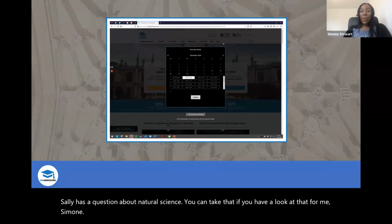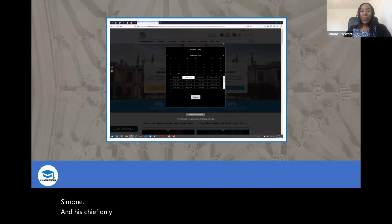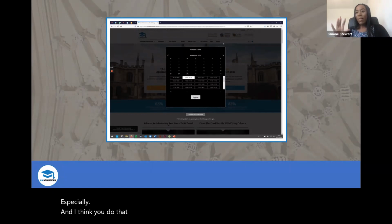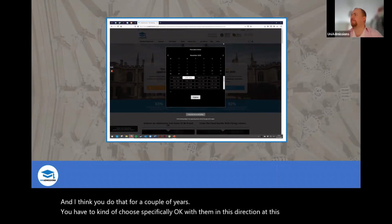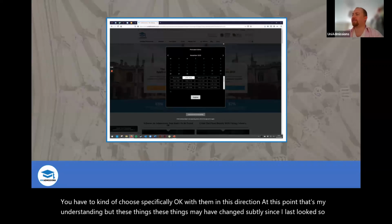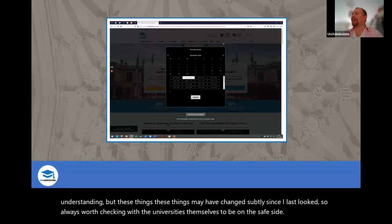Do you need to choose all your options on application? So it's my understanding that you get the opportunity to do all of the sciences, so you don't have to pick a specialism up front. And I think you do that for, is it a couple of years, Matt? And then in the third year, you have to choose specifically, okay, I want to go in this direction from this point onwards. Yeah, that's my understanding. But these things may have changed subtly since I last looked, so it's always worth checking with the universities themselves to be on the safe side.